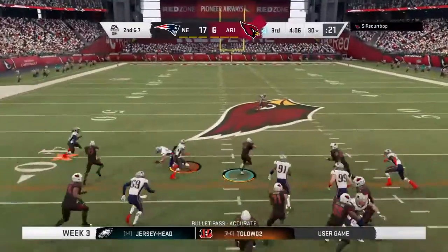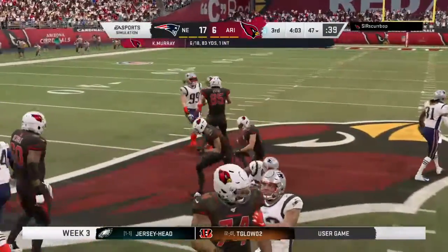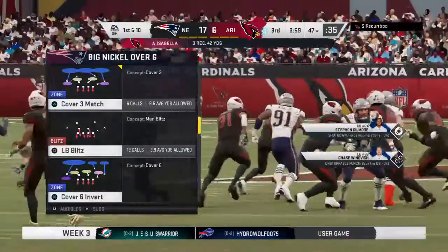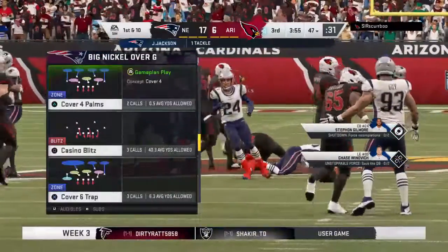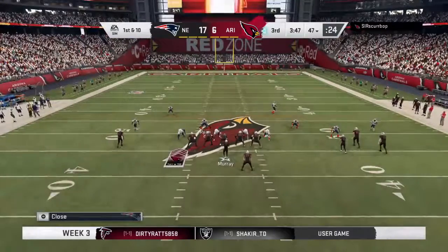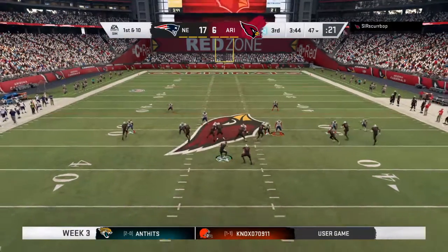Murray's going to keep this himself on the RPO. Over the middle, that's hauled in by Isabella. And able to get this one across the 45 before he's brought down. It's a pickup of 17 and a first down. A couple of first downs on the drive already, as they'll go from the 47 now on first down.